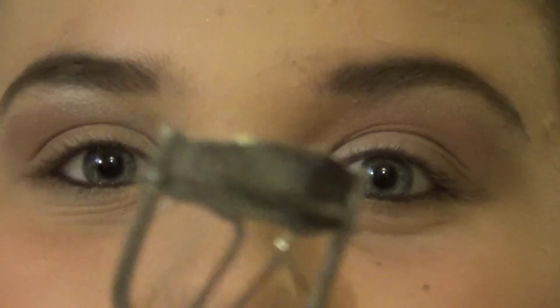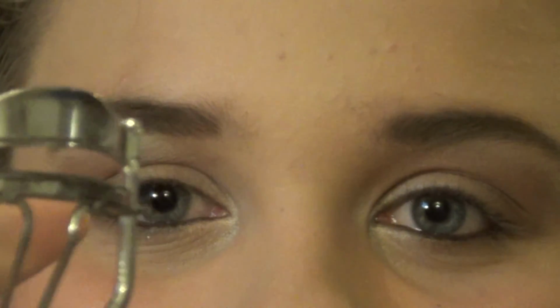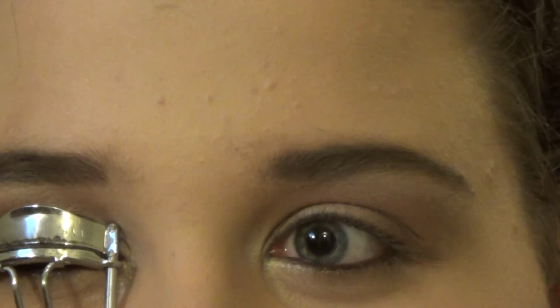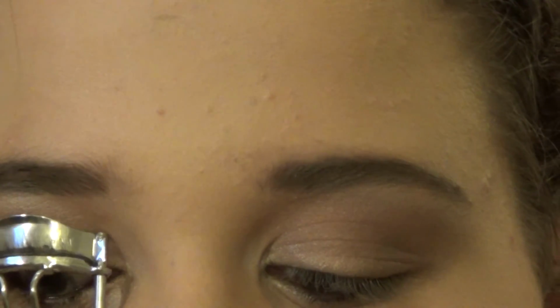Now we're obviously just going to curl the eyelashes, and this isn't makeup, it's just good. It makes a big difference even without mascara. It really opens the eyes and makes them look bigger and makes you automatically look more awake, which is what this whole look is about. So look straight ahead. I'm going to press down and look down, and I'm just curling her eyelashes.